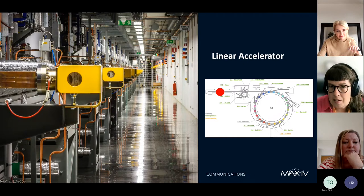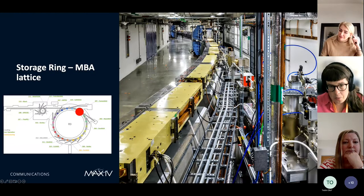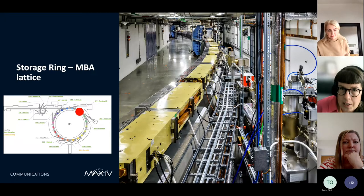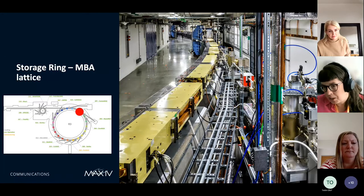And this is what a part of such a storage ring looks like. Here we have big magnets, the yellow ones, that are surrounding this vacuum chamber where the electrons are traveling. The magnetic fields keep the electrons in place, focus them and bend them so that they follow the ring shape.